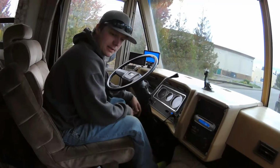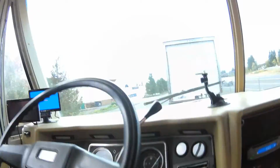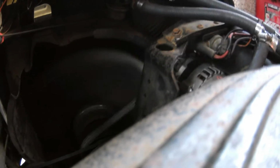Chirp with these new belts. I don't know if it's because they've got cheap belts or what. Spritz a little water on the pulley and it tripled away for a little bit. So I know it's the belt squeaking and not like the water pump or something. I guess it's just squeaking we're gonna have to deal with. I don't know.